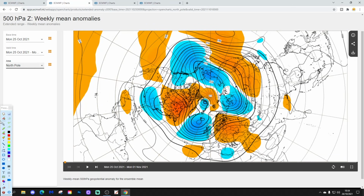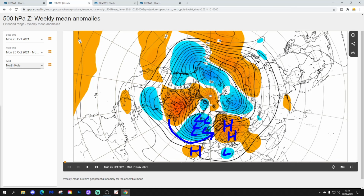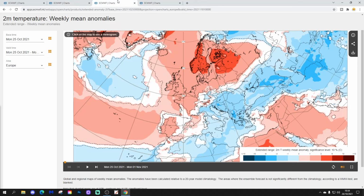The 500 millibar height only for week 1 picks this up quite nicely. So again, we've got the below average heights, low pressure in the Atlantic and through into western parts of Europe. At the same time, we've got the above average heights sitting over eastern parts of Europe. There's a trough through the central part of the Med into North Africa, and a bit of a ridge over towards Spain and Portugal as well. But essentially, Western Europe dominated by low pressure, and Eastern Europe is very much under the influence of high pressure.